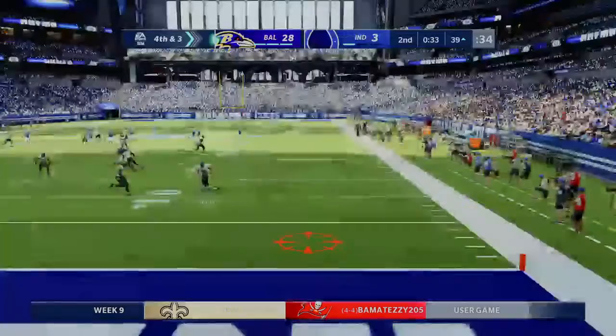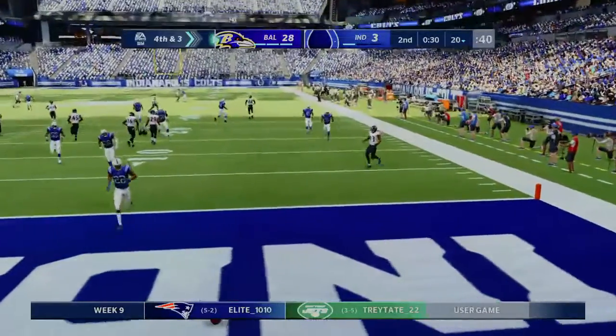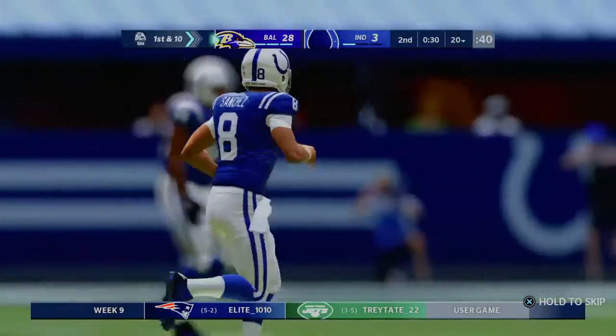So what's the answer to this? Either convert them or don't get to 3rd down in the first place. Get your big chunks of yards on 1st and 2nd down. The Ravens take over 1st and 10.